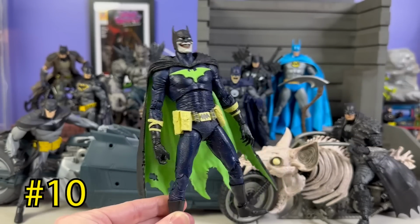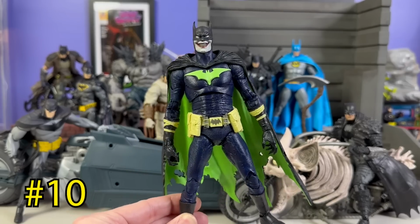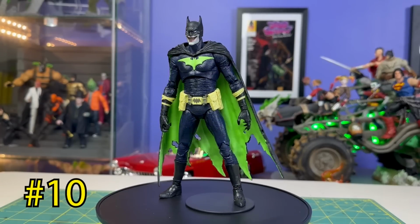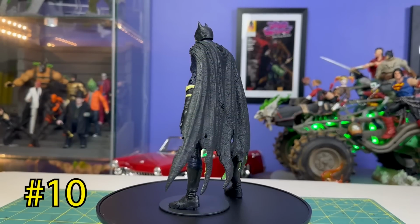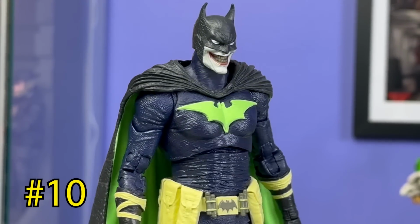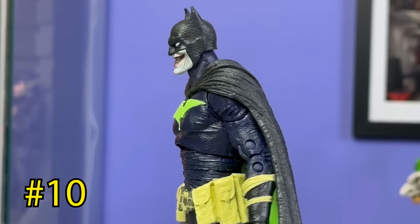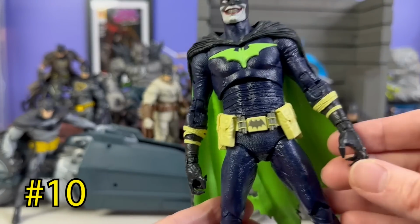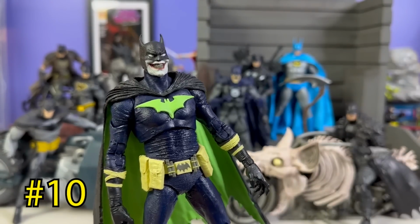I find myself picking him up and posing him maybe more than any other figure on this list. And just sculpt work like you wouldn't believe. The texture on his bat suit here, and then the folds, like it's kind of ill-fitting here. Just killer. Love this dude. Amazing hands. Just excellent work.